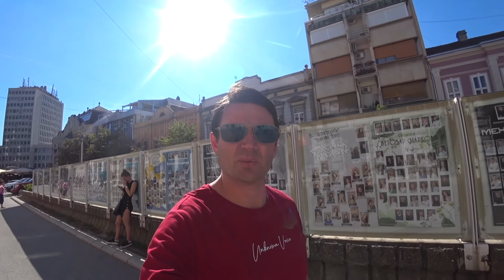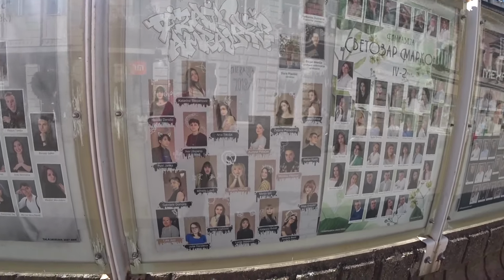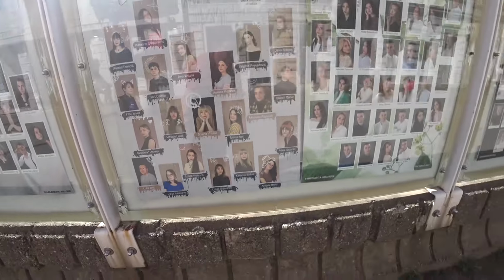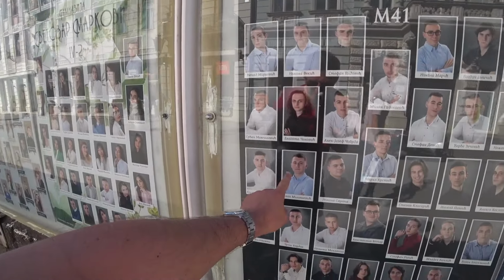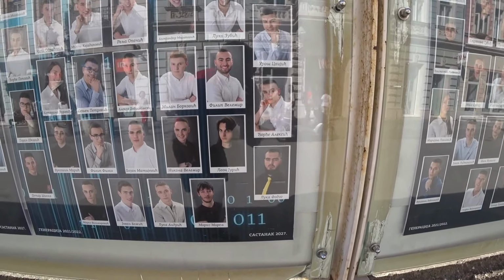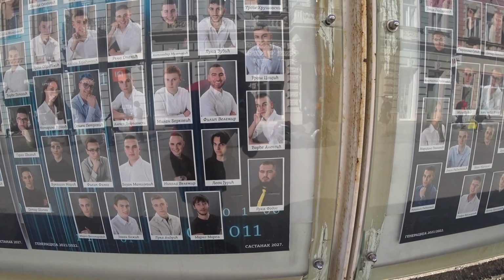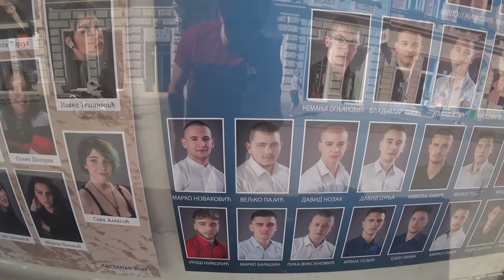Okay, everybody, behind me, it looks like we've got a board of all the people who have graduated from university recently. So we got lots of lovely young ladies here. Oh, Mihaila Lukic, not quite a lady, but close. Wow, look at this. It looks like everybody in Novi Sad goes to the same barber. He must be doing great business. Oh my God, look at Luka Fodos. Lock up your daughters. His mum probably gave him that yellow tie and told him to smile. Whoa, Belko Pajic looking a bit sinister there.